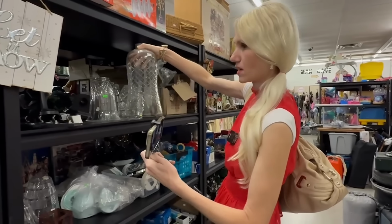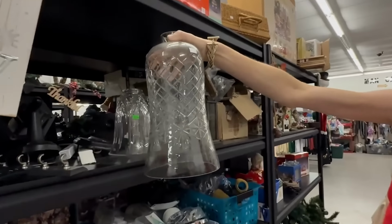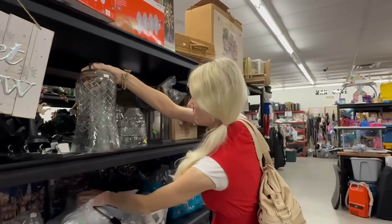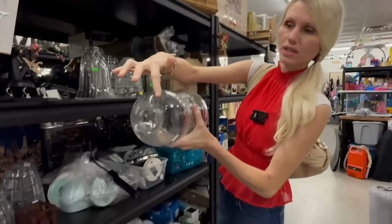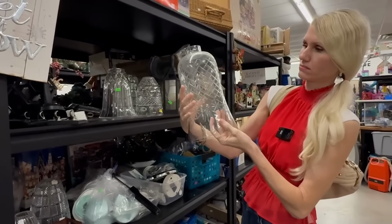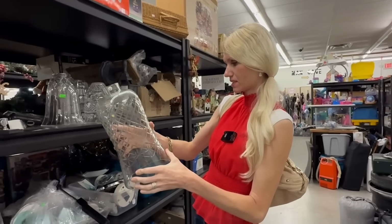What did you find there? Oh, look at that. That could totally be turned into a cloche, don't you think? Totally, that is so cute. There's a hole at the top. Let me put this down. I love that. That's gorgeous. And it's huge. It's huge, but you could do a little finial or something on the top. How much is that? It is $7.99. Whoa, that is a beautiful, great price. Yes, I love it.